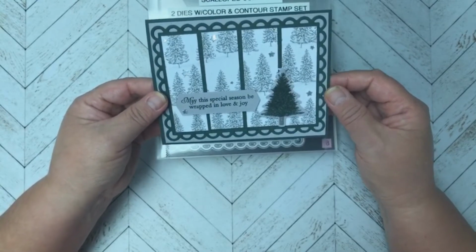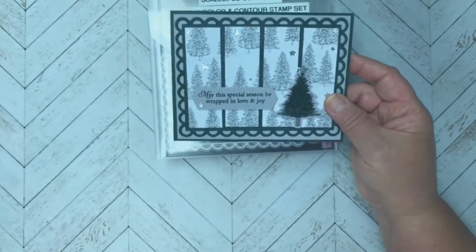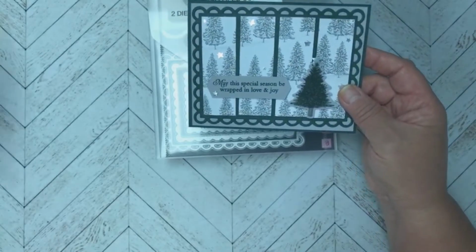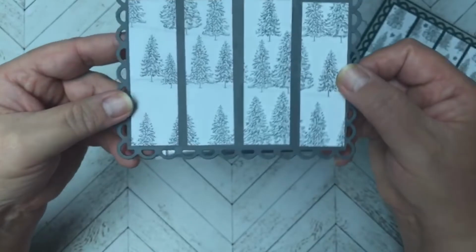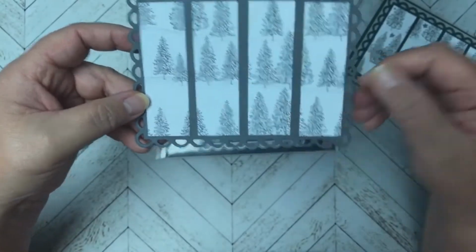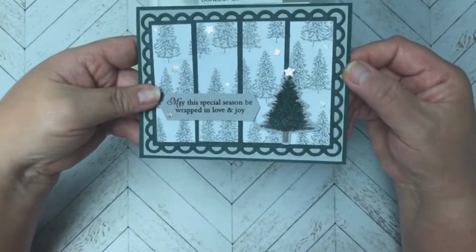And I went ahead and I wanted to show you on this one. Originally, I was going to do it in just all grays. And here was the first one that I came up with, the basic gray. But I didn't like it. I wanted a little more color. So I decided to go with the Evening Evergreen.